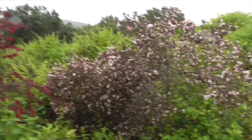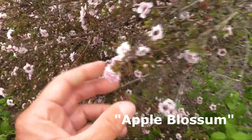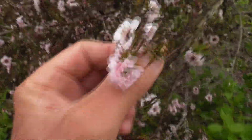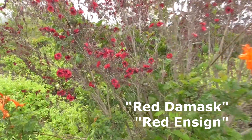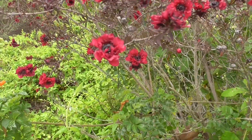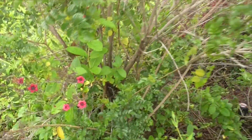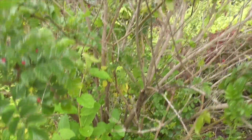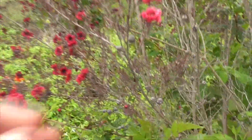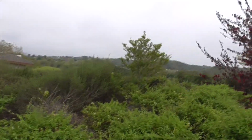Wow. This guy here is called an apple blossom. He's got these pretty little pink, whitish flowers. Yeah, little apple blossom. That's what they call them. This guy here is either a red Damask or red Ensign. Same little flowers here, just different color, different variety. And it's got this real tough hardwood at the base. You got dense branching all throughout. You got tiny little leaves right here. These pretty little flowers. Wow, how about that?